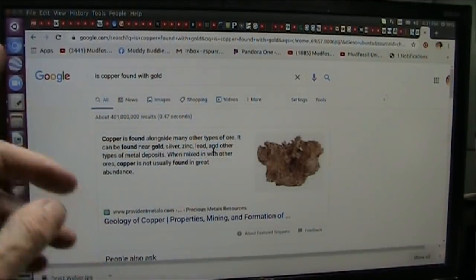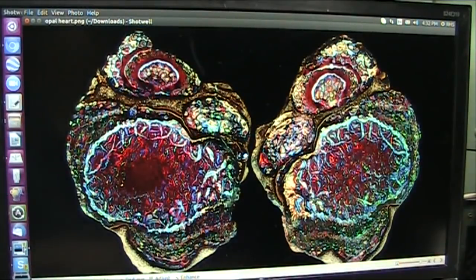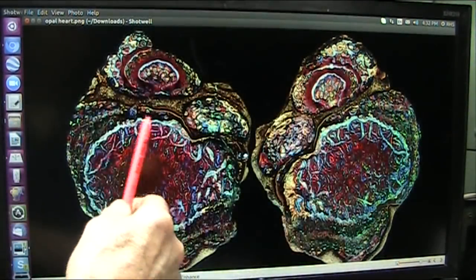All right, now, I guess we'll just continue. All right, if you understand metals, you will understand the colors that metals represent. And these are the colors.